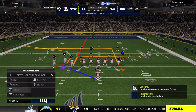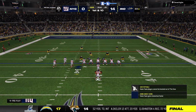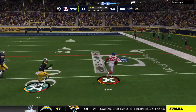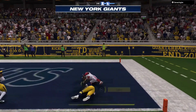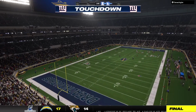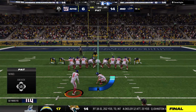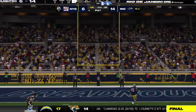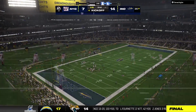So the big play changes the complexion of things. Here's 1st and 10 just outside the 30. The pitch goes to Barkley. Touchdown, Giants! Saquon Barkley, 33 yards. And the Giants have got it back to within a score. Extra point try good by Gano. And that'll make our score 14-7.